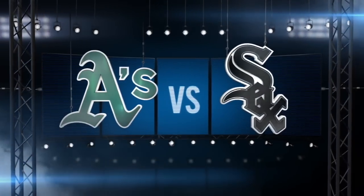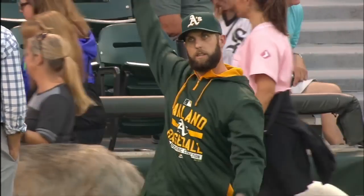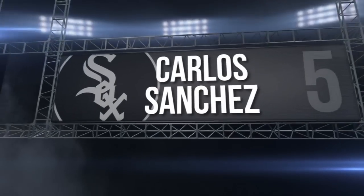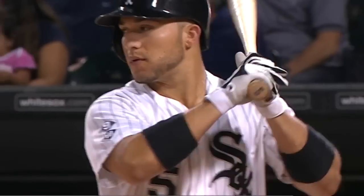The A's made a couple of additions to their roster prior to Wednesday's game. They recalled righty Cody Martin from AAA Nashville and selected southpaw Barry Zito from Nashville. In the first inning, Cody Martin experienced some problems with the long ball.